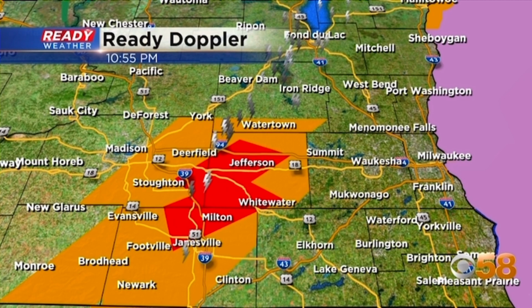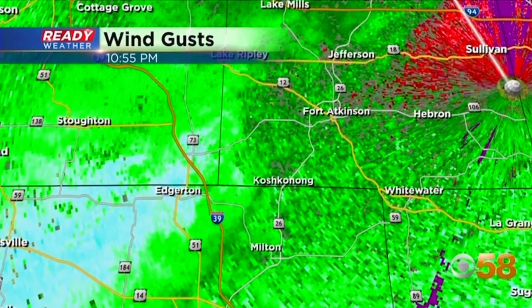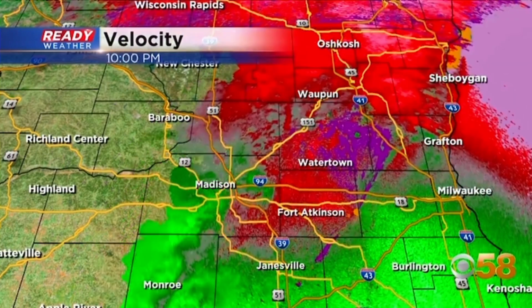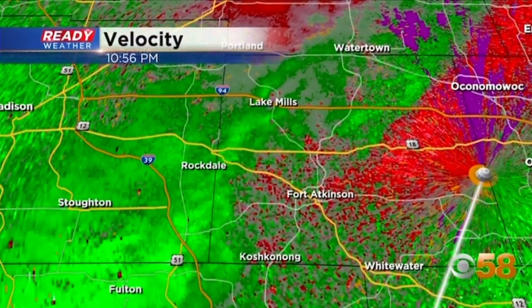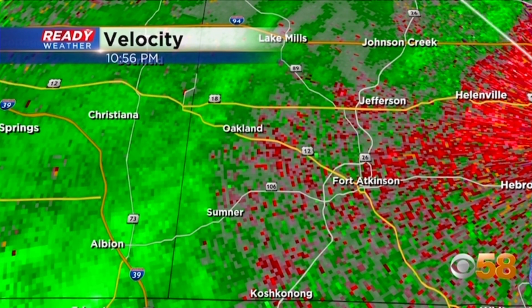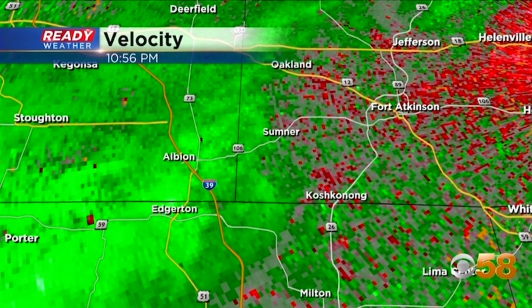I'm going to flip back over to the velocity product. Not seeing, again, too much in the way of actual rotation, but now we're starting to see a few surges within that line. Let me flip over to the correct velocity product. All right, zooming in a little bit closer, we have this line surging just to the north of Koshkonong, between Koshkonong and Oakland. Albion also getting in with some of those very strong wind gusts right now. Same with Edgerton.